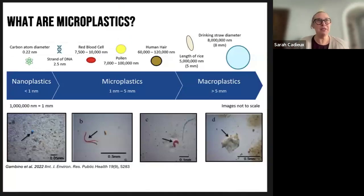I want to give you a sense of scale, because microplastics are something we really can't see. We hear a lot about them, and a lot of the work I'm going to show you is the visualization of these invisible particles. When I talk about microplastics, we're talking about the 1 nanometer to 5 millimeter size. The 5 millimeter size is something you could see, like your hair or pollen, but as you get smaller, you're into the realm of red blood cells. A plastic straw is in the macroplastics. A length of rice is right on the boundary between macro and micro. And now we're hearing more and more about the nanoplastics, smaller than 1 nanometer, getting down to the atomic size level.